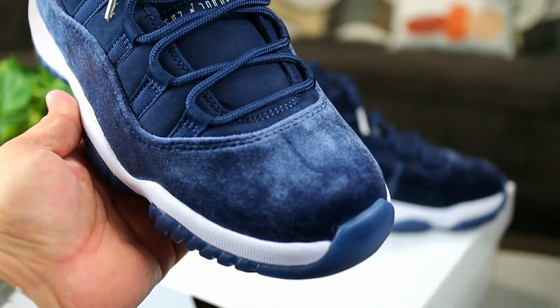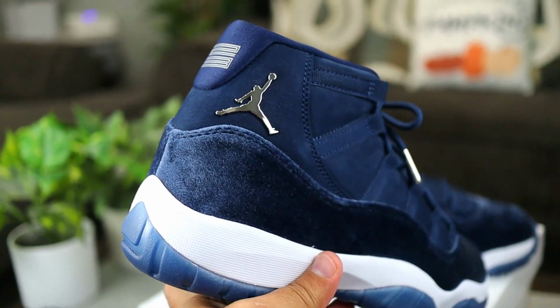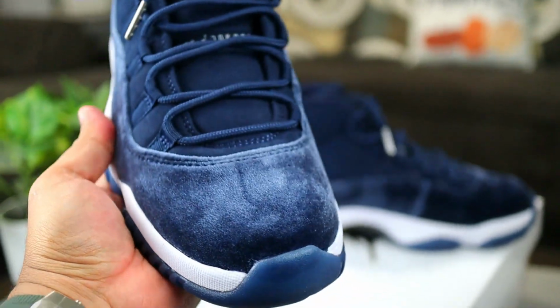Is it worth $225? That's up to you. Me personally, because it reminds me of the Jeter 11, in my mind it said yes, it's worth the $225. To others, I could see why people would pass for $225. But I'm going to enjoy it. I think it's a nice looking shoe. I hope this fake velvet lasts long term. But overall, I thought about, should I get rid of them? But they're nice. They're a nice 11. And so they'll stick around.